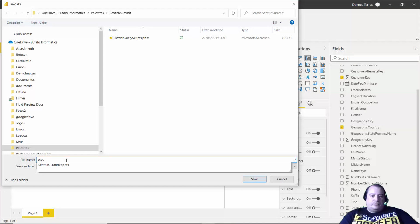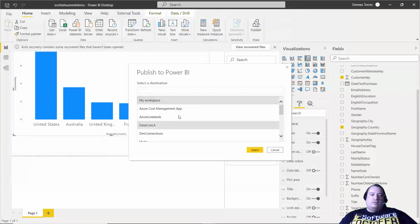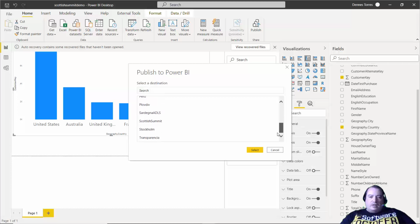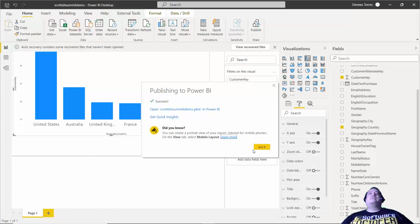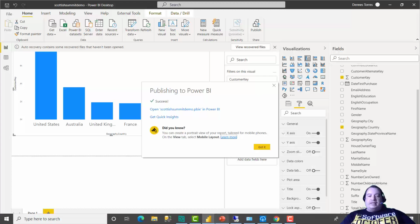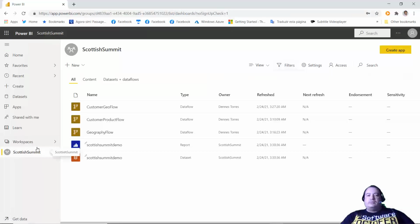Scottish Summit Demo. Select the workspace. I will use my Scottish Summit workspace. It's publishing and it's done. So I can take a look in the portal, and on my workspace I'll see the data flows I created from the portal and the report and the dataset.